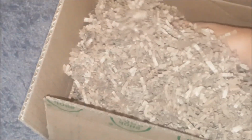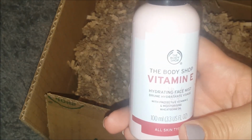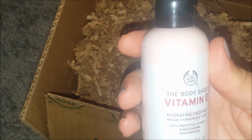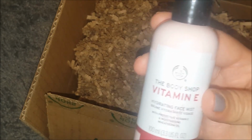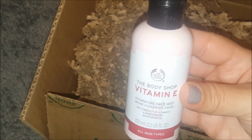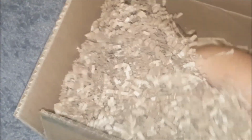Do we have anything else? Yes, we do. We purchased the Body Shop, well obviously it's the Body Shop haul, the Vitamin E Hydrating Face Mist, and it's for all skin types. It has protective vitamin E and moisturizing wheat germ oil. I like to put my face mists in the refrigerator because I like the cooling effect. And vitamin E, we all know it's super good for your skin. So I thought I would give this a try. And again, nothing but great reviews on this. So super excited to try this as well. And I don't know if there's anything else. I think that may have been it.